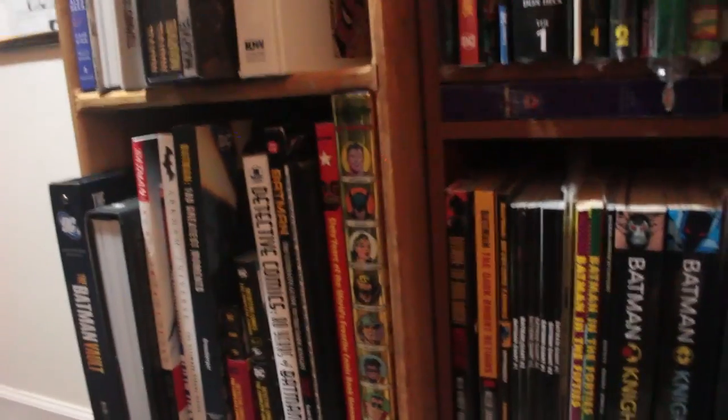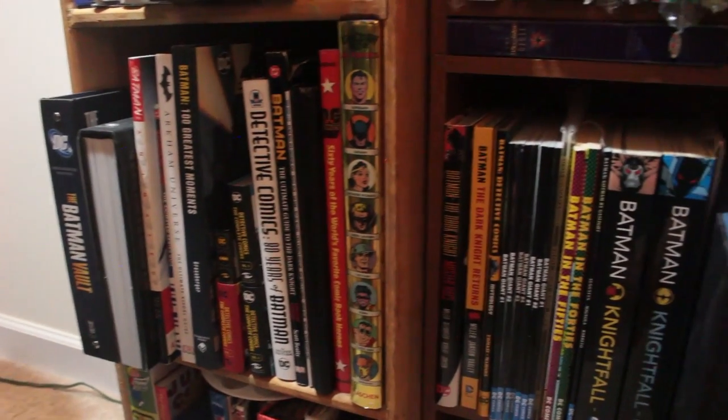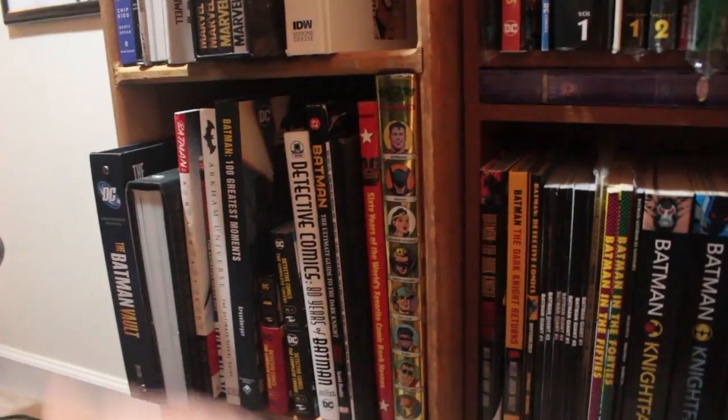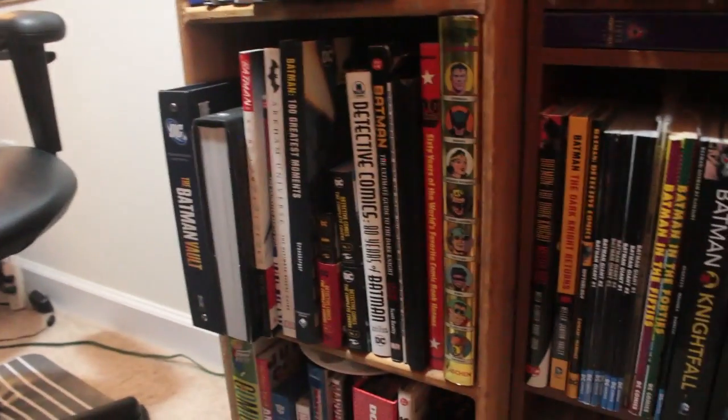Now, Batman, of course, does have his own shelf. As you can see, they're not all comics. They're actually all like data books. I have like Batman Vault. I have the new version. I have like the Art of Gotham. This is just a really good shelf for Batman stuff.